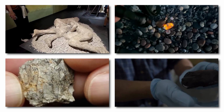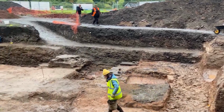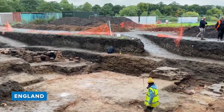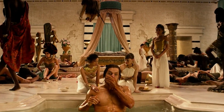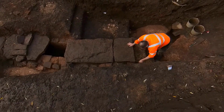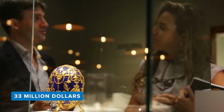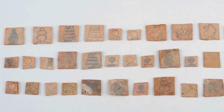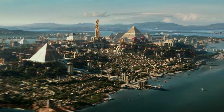Imagine discovering a hidden treasure that's been lost for millennia. That's exactly what happened under the floors of an old Roman bathhouse in England, where archaeologists unearthed tiny gemstones once worn by wealthy Romans. And this isn't the only jaw-dropping find. From a rare Fabergé egg worth $33 million to ancient chess pieces revealing courage in Auschwitz, these discoveries are rewriting history in the most unexpected ways. Get ready for a mind-boggling journey into the past.